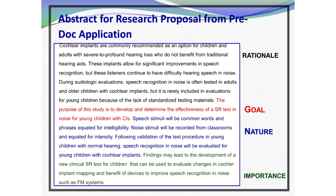That's bad. And then this grant goes on to give you some information about the nature of the work that's going to happen. So speech stimuli will be common words and phrases equated for intelligibility, some more specifications of the nature of what's going to go on, and then it wraps it all up with a bow with an important statement. Findings may lead to the development of a new clinical speech recognition test in children that can be used to evaluate changes in cochlear implant mapping and benefit of devices to improve speech recognition in noise, such as FM systems. So, very little space, hits all the highlights. Tells me why the work is needed, what's going to happen, and why it's important.